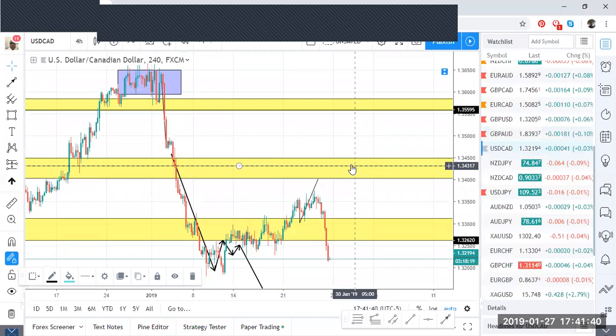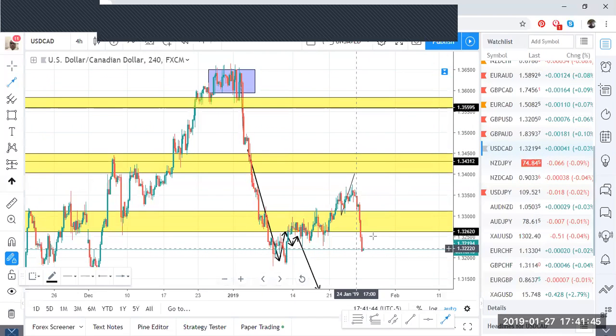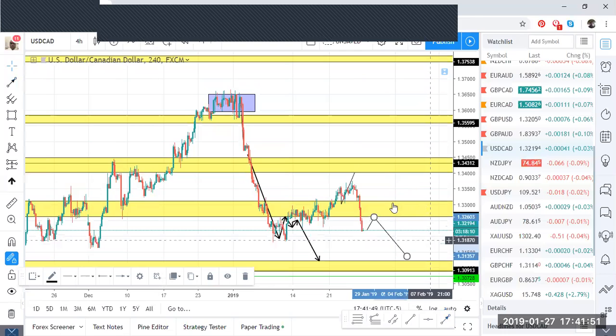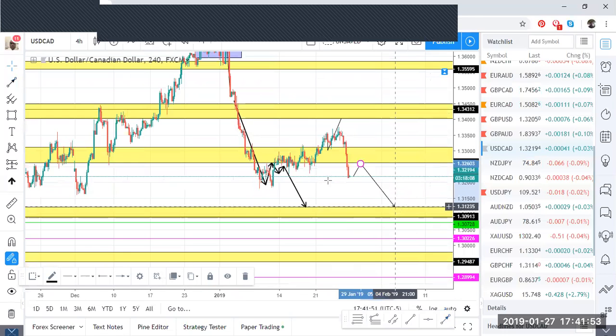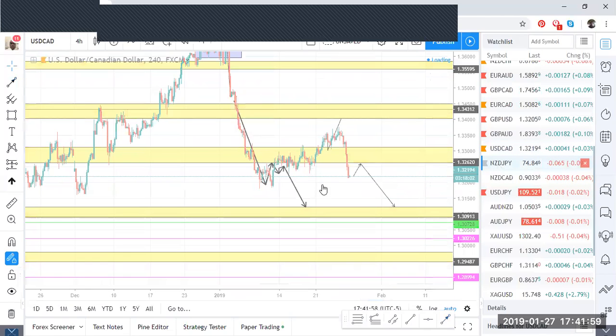UCAD just broke the zone. I wanted it to go back up, retest, come back down, drop to the next zone. Just wait it out and see. It's outside the zone, so keep an eye on it.